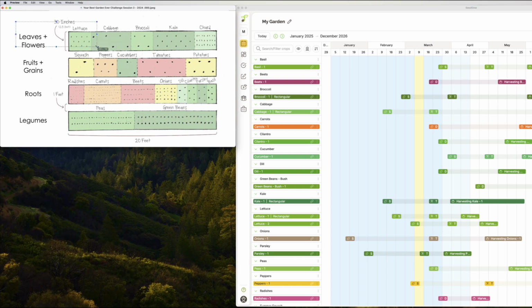In the top left-hand side here, you'll see there's 4 beds. These are our 4 beds that fit in this 15 by 20 foot space, and they're divided into 4 different sections for a crop rotation plan. Again, we can get into that in more detail in a further video. However, you'll see that these are divided up into leaves and flowers, fruits and grains, roots and legumes, and it's kind of by crop families.